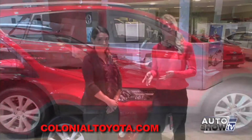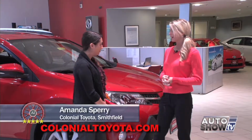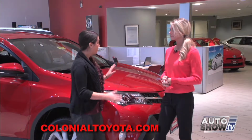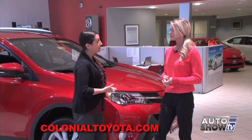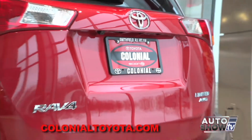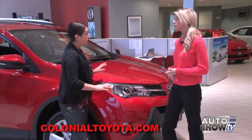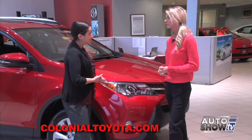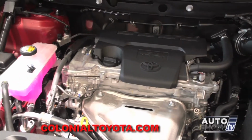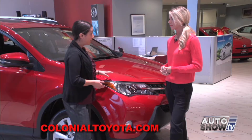Joining us this morning is Amanda Sperry. Amanda, so this is the Limited. It's the top of the line, right? Yes, this is the Limited, which we will be looking at today. The RAV4 also comes in 3 different trim levels. It starts as a base model LE, comes in mid-grade XLE, and the Limited as we have here. The RAV4 is a 4-cylinder all-wheel drive vehicle. It has 176 horsepower with 172 foot-pounds of torque. It also has excellent fuel economy, achieving 22 city and 29 highway.